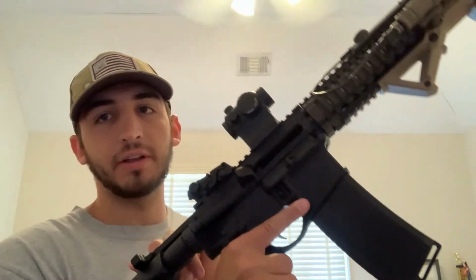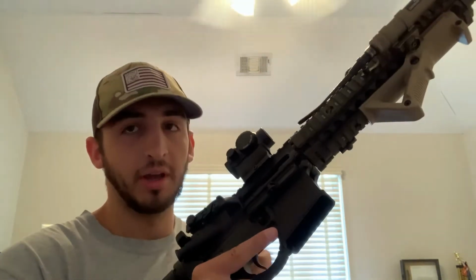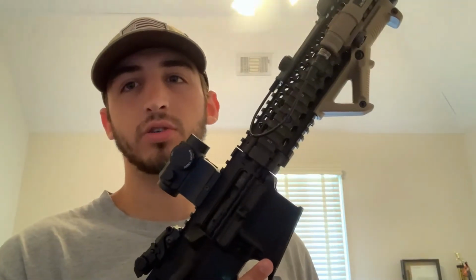Now, charging handle. This is Daniel Defense's charging handle. And man, they make some good charging handles. When it comes to a charging handle on any AR, I would highly recommend this Daniel Defense charging handle or a Radian Arms charging handle, because they make some pretty good stuff.